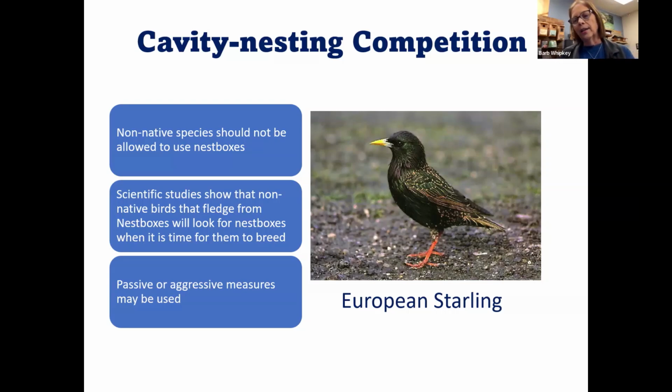A lot of people will think, well, okay, we'll let the sparrows have that house and I'll just buy another house for my bluebirds. But now those sparrows have 4 or 5 babies. Those 4 or 5 now are going to be looking for a bluebird house to use for next season. So you want to stop that cycle. Passive or aggressive measures can be used with these non-native species because they are damaging our native birds.